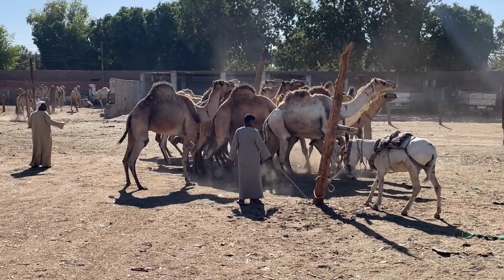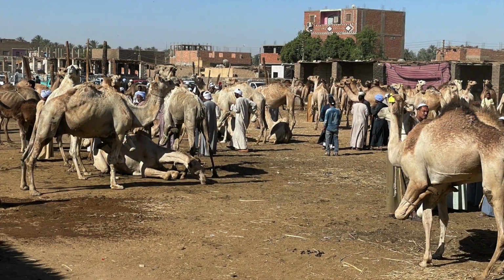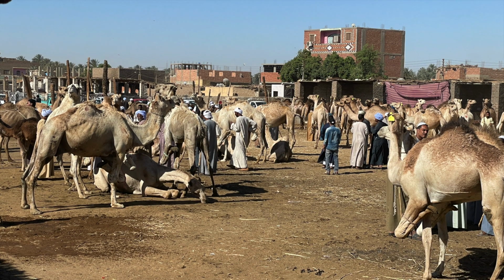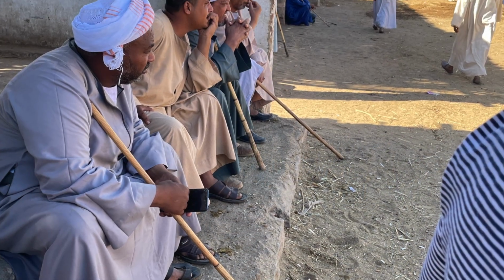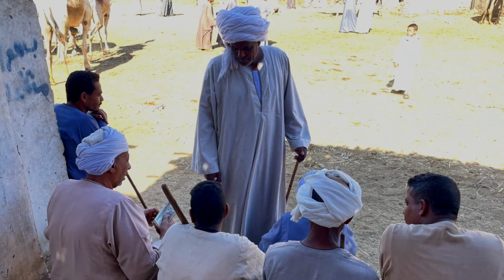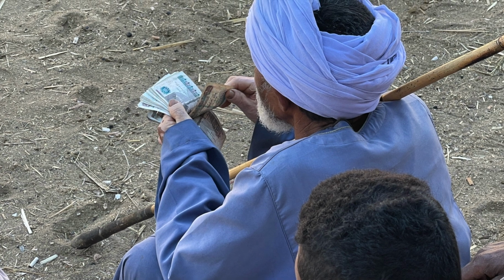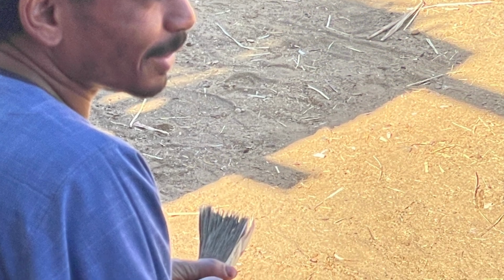Tying the camel's front leg up is a safeguard against them running away. It appeared to me that many buyers or sellers were sitting on the sidelines while they had surrogates in their bidding to buy or sell their animals. I observed stacks of cash being passed around.